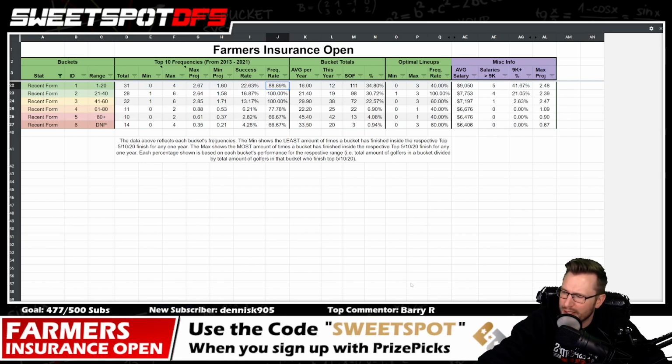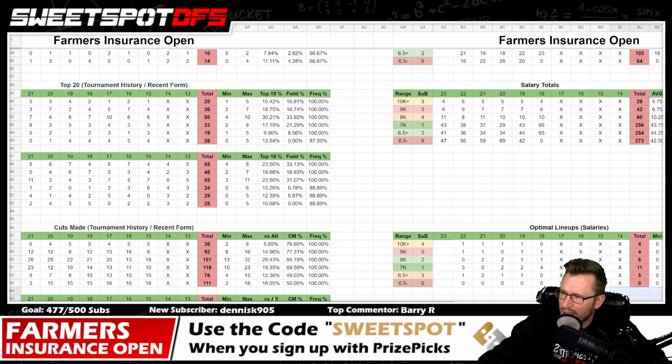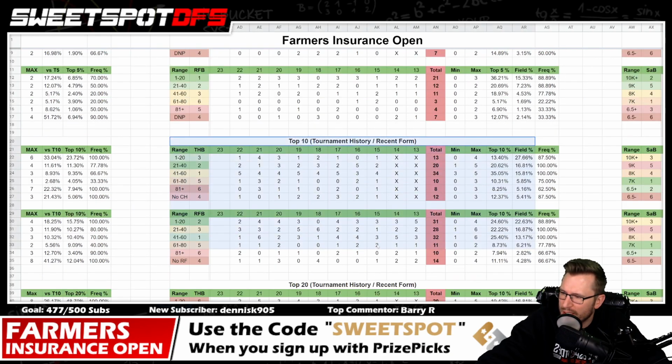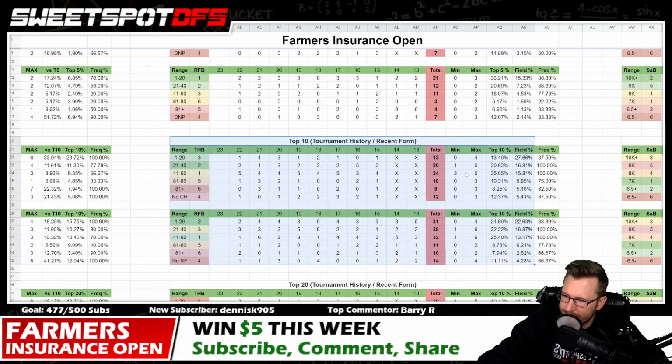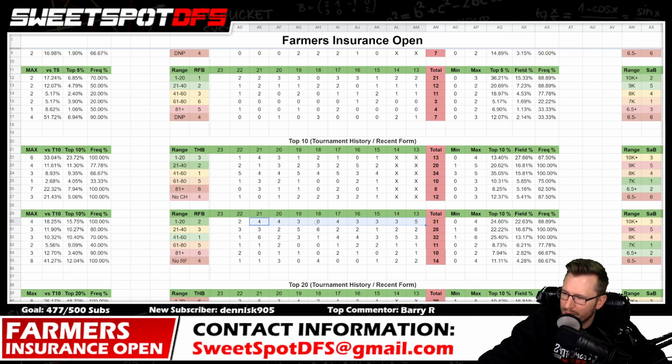But otherwise, pretty decent. In fact, why don't I go ahead and pull up the actual buckets? I want to see the raw numbers. So it pulls from this top 10 tournament history recent form matrix. Ooh, recent. Look at this, guys. Holy moly. We haven't seen less than 2. And on average, we see 3 and above, minus 2018 and minus 2022.